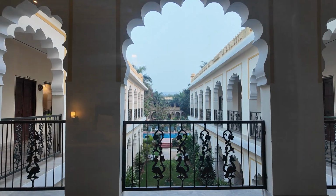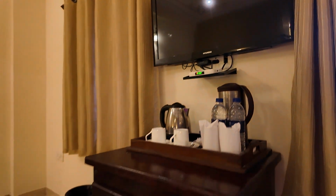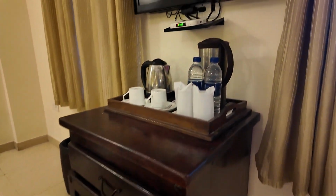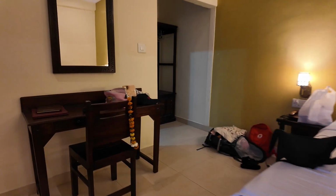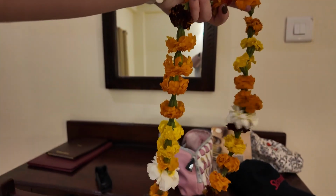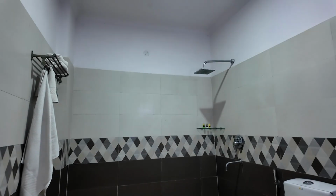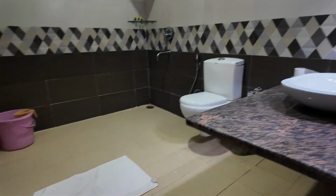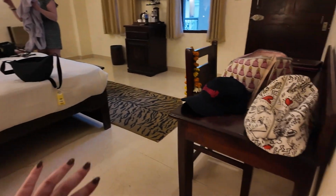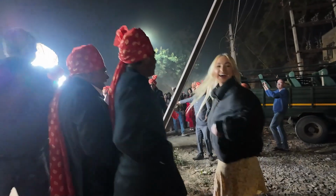The grounds are quite big as well, so maybe I will do a little bit about them later on. We've got a fridge in here and a tea and coffee station. Nice bin. This is sort of like Meg's area of the room. Then this is my area of the room. We've got a dressing table, and they gave us these necklaces again when we came in, like they did in Pushkar. And this is the bathroom. Really big, and it suits us fine. Place to put the bags. What a great room. We heard some noises coming from outside the hotel, and it was another Indian wedding.